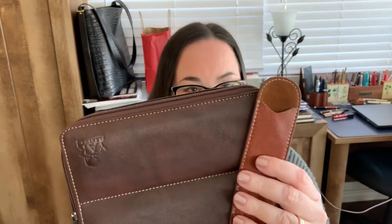And I just want to say, Lena, thank you so much for being so thoughtful and sending this over. I'm really pleased with these cases. Very nice. And of course the little crab, which is so cute.